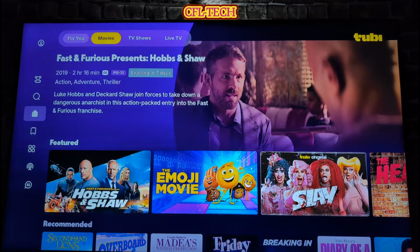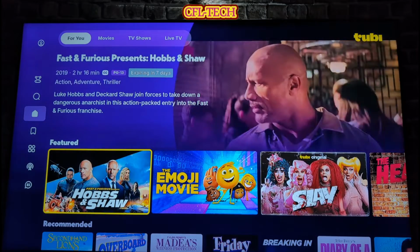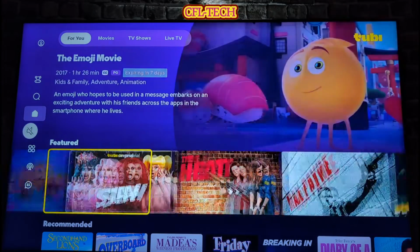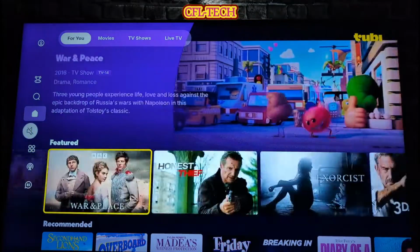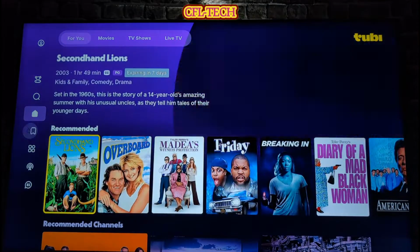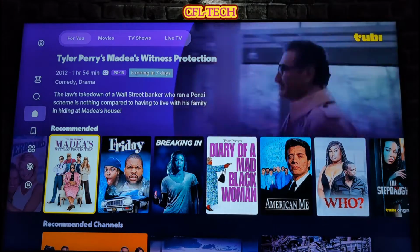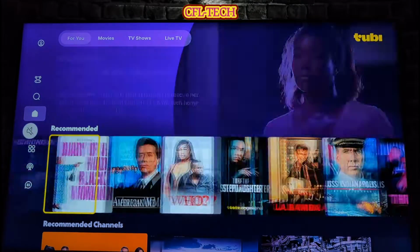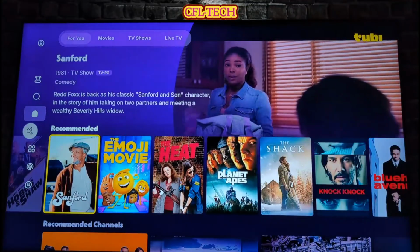So let's go ahead and take a look. We're going to go to home first. At home, you will see featured. Of course, this is the top featured content they recommend. So quite a bit here already once you first get into the app. And you have recommended, so you have all these different movies. Now they have a lot of older movies on here. If you want to watch some older movies you haven't seen in a while, this is a great app for that as well. They have a lot of good old shows.